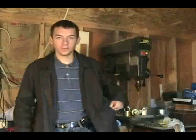Before we begin, let me point out that lockpicking is illegal unless you own the lock that you're picking. So please, save yourself some hassle, and don't try to pick locks that don't belong to you. Now that that's out of the way, let's look a little bit at the history of lockpicking.